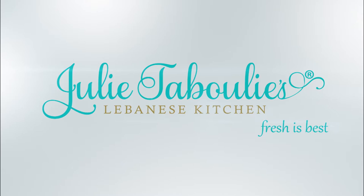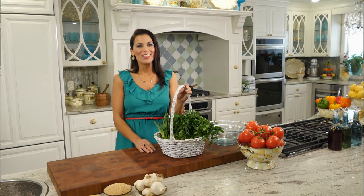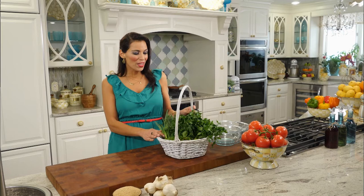It's Taboulie time. It's a salad, a nickname, and a stage name slash brand name by yours truly, Julie Taboulie. And today is all about Taboulie and traditions as well. And Taboulie is basically known as the Queen Salata or salad throughout the land of Lebanon in the Middle East.